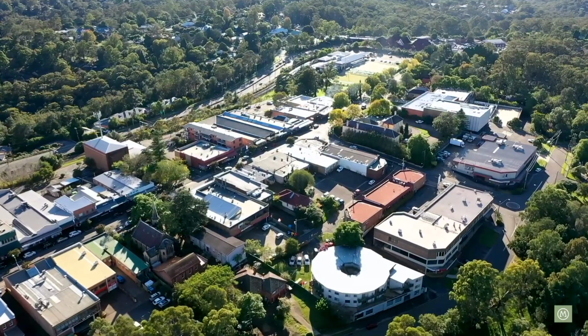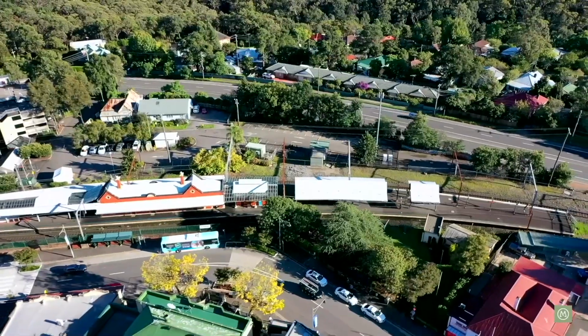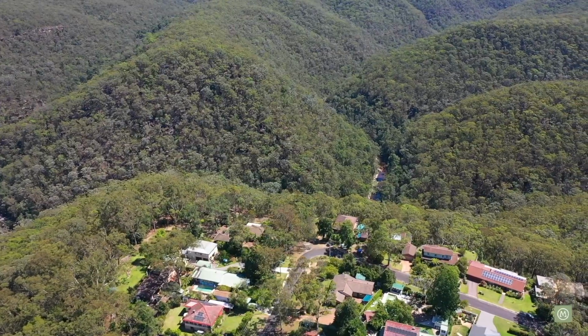Location into Blaxland, just a few minutes away. We've got quality restaurants, train station, schools, everything here within a few minutes. So superb location on the edge of paradise.